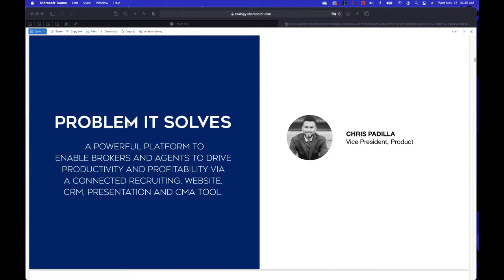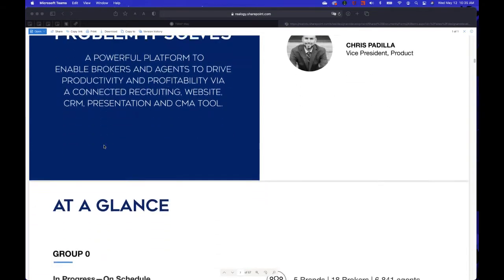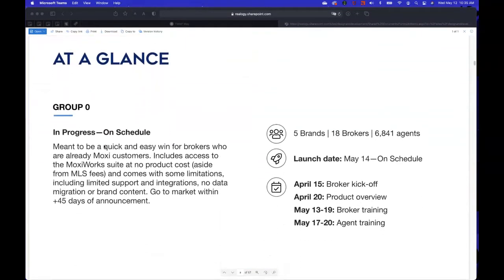What that translates to is that we'll be offering the ability in short order for our brokers and agents to take advantage of Moxie Engage, Moxie Websites, Moxie Present, Moxie Impress, and Moxie Talent. It's a whole lot of Moxie, and we're really excited to get it out to you. So what I wanted to do today is give you a bit of an update as to where we are and some added color on how we think about it.